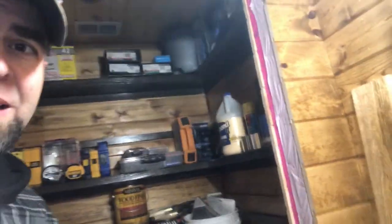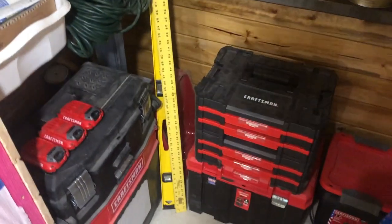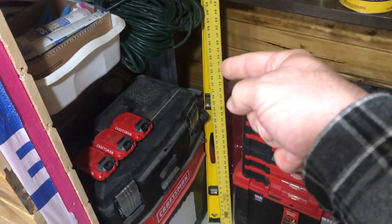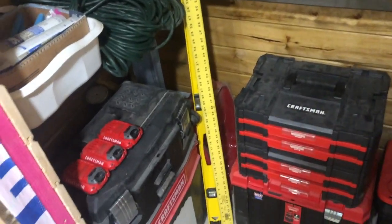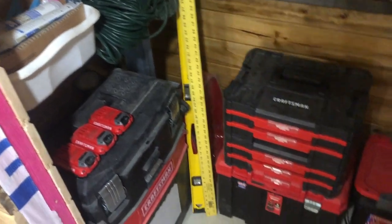Okay, so like I said, we finished the closet yesterday. That's all my stuff in there, by the way. I built this thing and I am seriously jealous of how much storage space there is in here. Let me turn the camera around and I'll show you. So I've got another 5 gallon bucket back in the corner that's got 3 foot levels and straight edges and things like that in it.